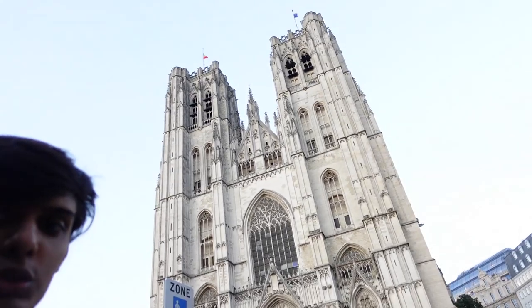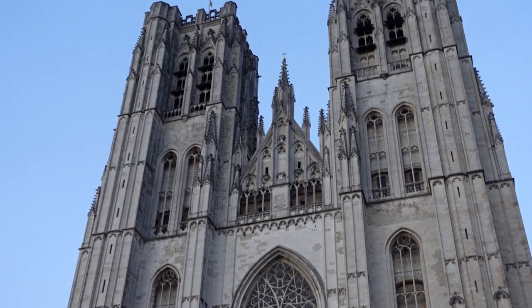This is one of the only churches I've seen that doesn't have a tower, but it's pretty squarish and rectangular. It's one of the prettiest churches I've ever seen.